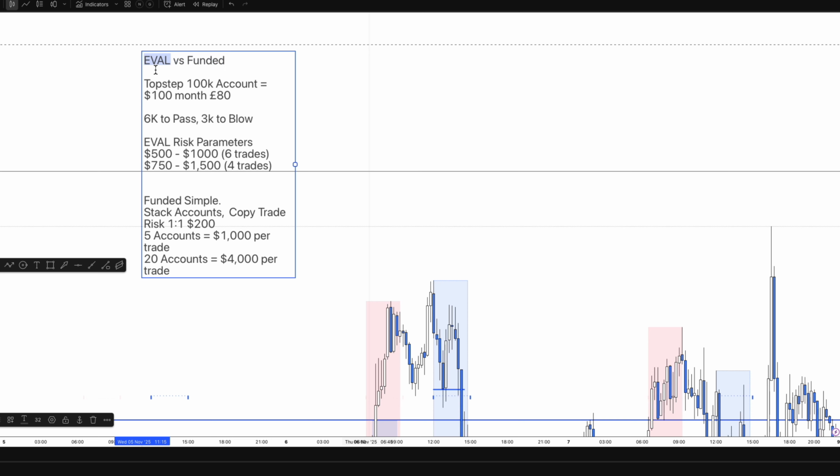Because when you're trading the EVAL stage, the evaluation, on Top Step you need to get to 6k to pass, or if you get to minus 3k, then you basically blow the account, okay? So the most important thing here is, the Top Step 100k account is $100 a month, or in the UK it's $80 a month. It's a very low barrier to entry. You get a free reset. So if you don't pass your challenge and you fail, you get to this minus 3k, you can reset your account once a month. So you're getting 2 chances for this subscription, okay?